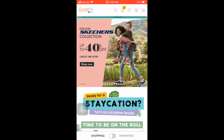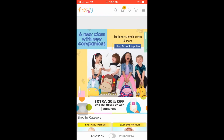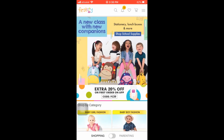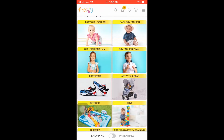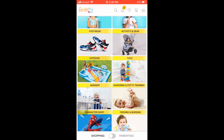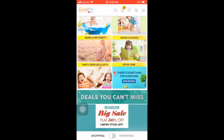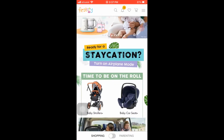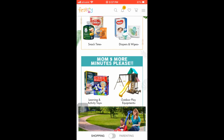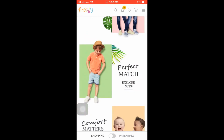This is the FirstCry app. It's one of the largest online stores for kids and babies products. Actually, meron din silang maternity products. They have in-house local and international baby product brands for clothing, baby essentials like bath and skincare, toys, books, baby health and safety, at marami pang iba. Ang maganda din dito is very affordable din yung mga products nila.